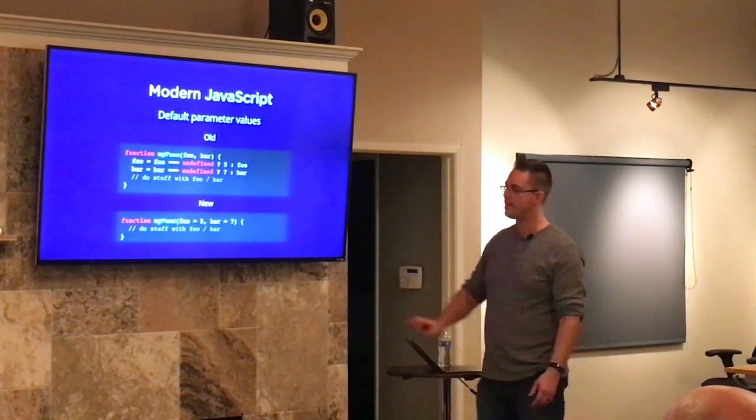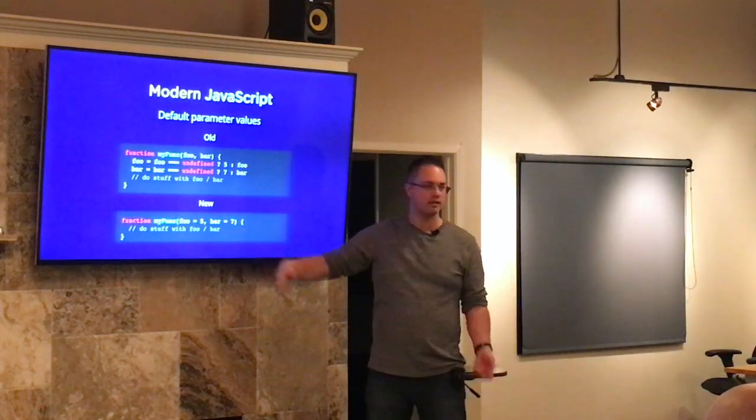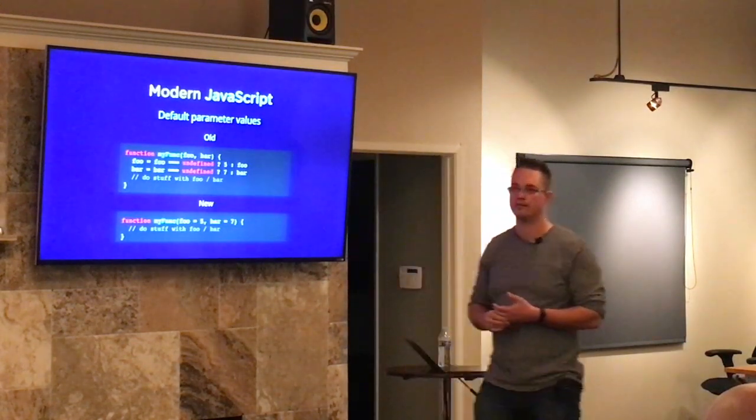With the new syntax, you can actually say foo equals 5, bar equals 7, and it does the exact same thing as here. You've seen this in other languages too. Ruby has this. You can just say equals something. JavaScript didn't have this, and so they allowed this.